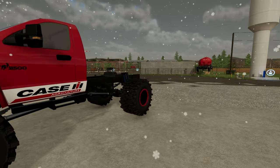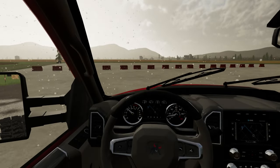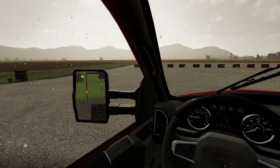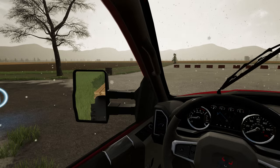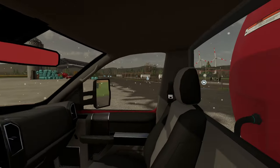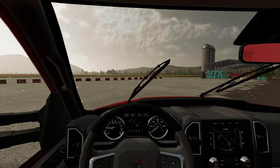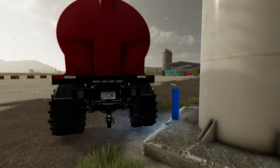Let me line myself up a little bit here. All right. Yep, I can kind of see the poles right there. Let's see if this will work. All right, we got it. Let's go back on up here to the water tower. See if we can get this thing filled up. All right, she is filling up.